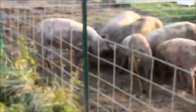Alright, this pig pen moving business is getting crazy. We almost had an escape a minute ago. But that's the way things go, I guess. That's the way it goes for me. Right now they're eating.